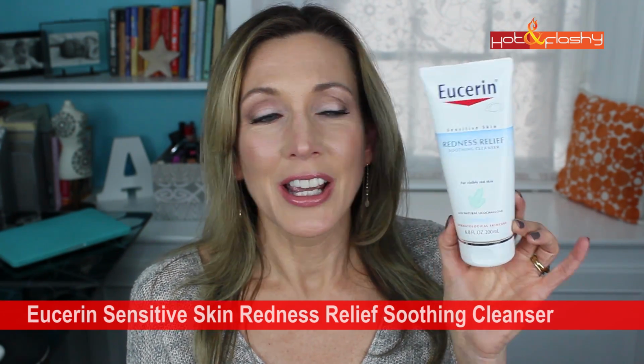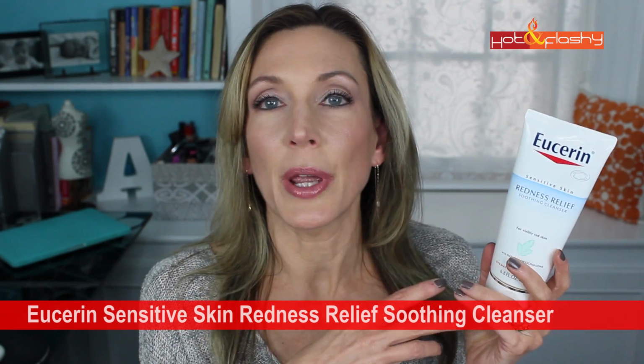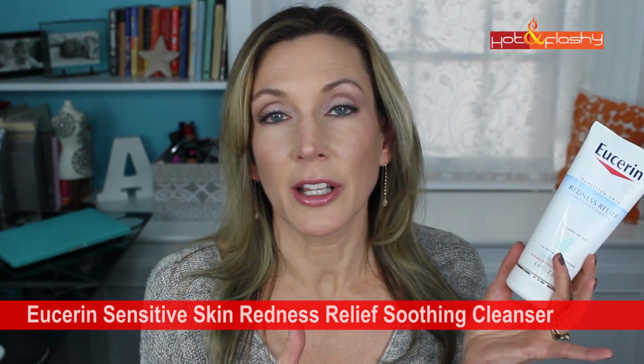Then I use a mild facial cleanser to wash that off, because this can leave a little bit of an oily residue on my skin. For that, I use the same thing I've been using for years, the Eucerin Sensitive Skin Redness Relief Soothing Cleanser. This contains licorice root and a lot of coconut-based cleansers in it as well. Coconut cleansers are really having a moment these days because they clean very thoroughly and they're not too harsh on the skin. So this is a nice mild gel.